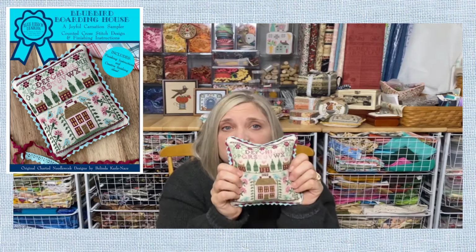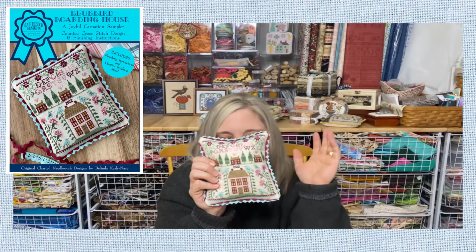So there is a personalization sheet in here. You can change the year, you can change it to whatever you want. And that is the only over one stitching on this entire piece, the year. Everything else is cross stitch over 2. And the other design is all cross stitch over 2 as well, except for the snowflakes, which are a Smyrna cross stitch.